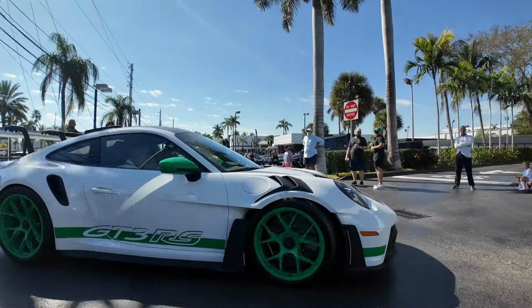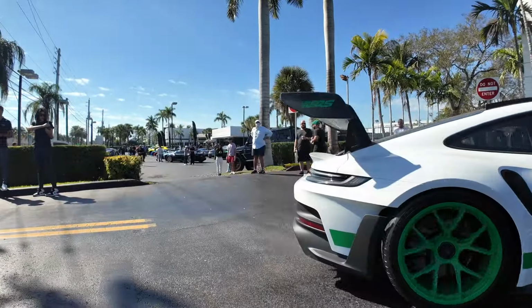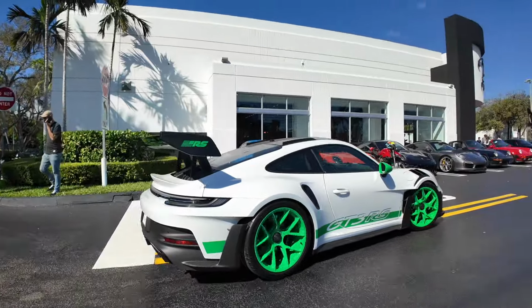Wow. Look at that massive wing on the RS.